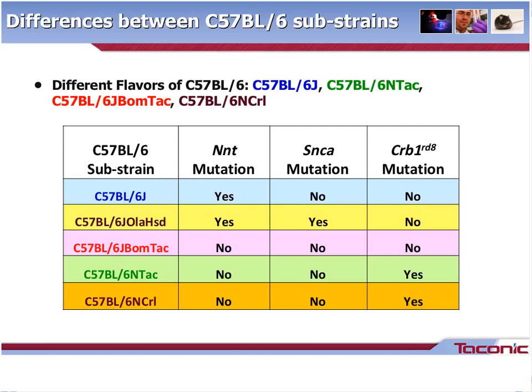So why am I talking about this? I just wanted to show you that there are differences between the BLAC6 substrains, as I told you before, and that depending on the mutations of these genes, which have been discovered and found in inbred strains, they have an effect. Obviously, in inbred strains, as a process of natural DNA degeneration and repair, sometimes some mutations are not repaired and they would be fixed in a particular substrain, especially because they are separated. So we have different flavors of BLAC6 mice.